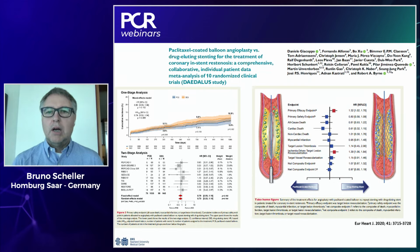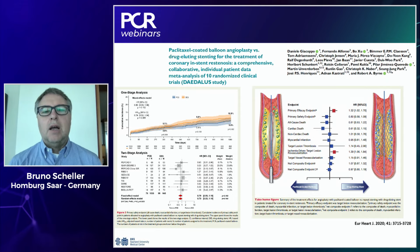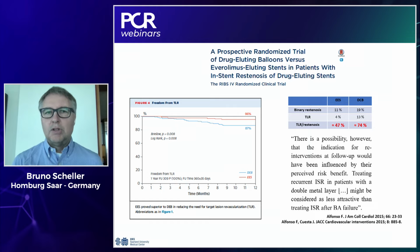For drug-coated balloons, we have several randomized trials available, and this is a very elegant patient-level meta-analysis, the Daedalus study, including 10 randomized trials comparing DCB with the stent-in-stent approach for drug-eluting stent restenosis. And as you can see, both treatment options have their advantages and disadvantages. For example, we see a somewhat higher rate of target lesion revascularization for the DCB use compared to the stent-in-stent approach. On the other hand, if you look at hard endpoints like death or myocardial infarction, there is not a significant difference at 3 years, but the event rates for DCB versus stent-in-stent are lower. So I think we have arguments for both treatment concepts in in-stent restenosis.